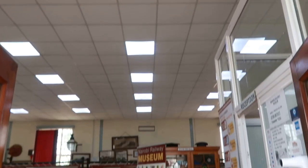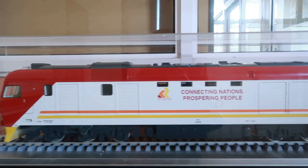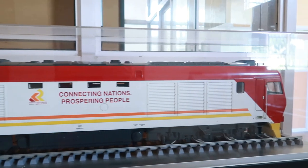Apart from the locomotives, there are also four rooms within the museum that are so full of history, and you can choose to walk around and just learn for yourself.